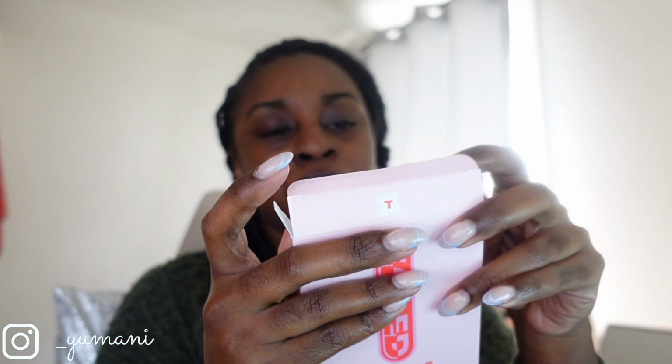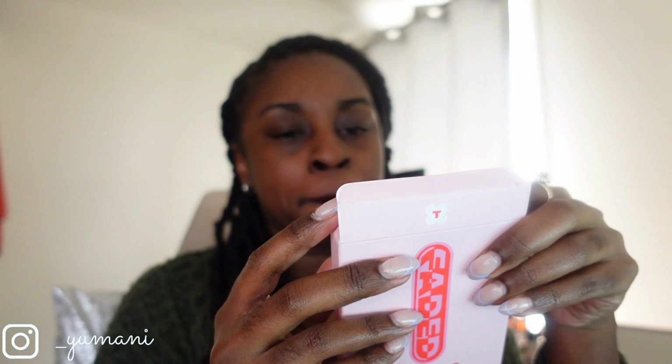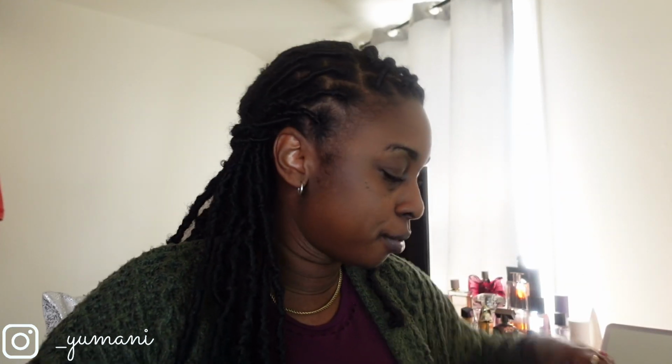You rip it open, and does it say you can reuse them? Oh, it did. Good. It says apply to clean under eye for 15 minutes, use 2 to 3 times a week. For stubborn discoloration, follow up with Faded serum. So I need to get Faded serum because you see the dark circles on the eyes that I got. I've had these forever. I doubt that this will do anything drastic, but I also have really, really dry skin under my eyes. I don't know how true it is that you can reuse these things, but we'll figure it out.